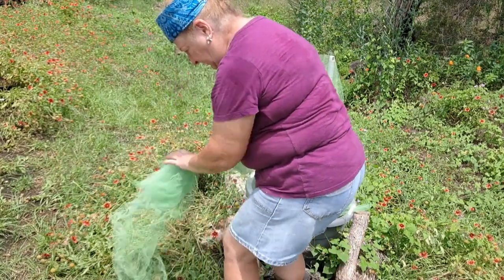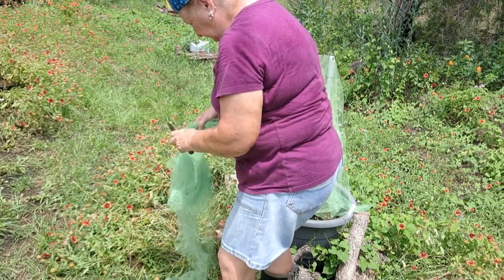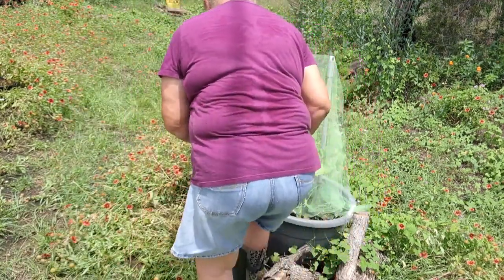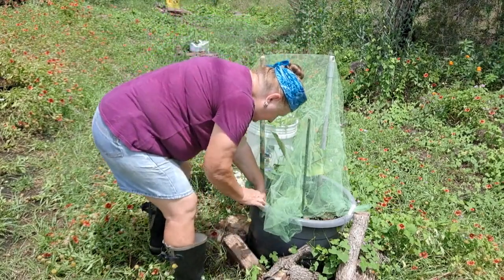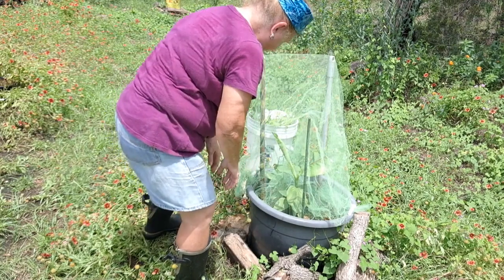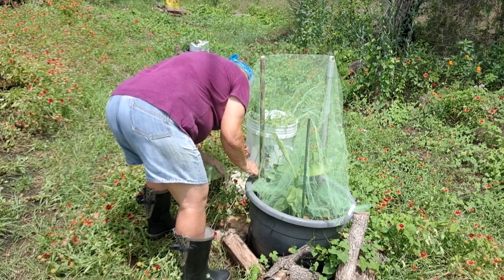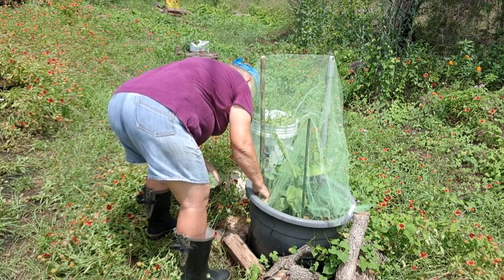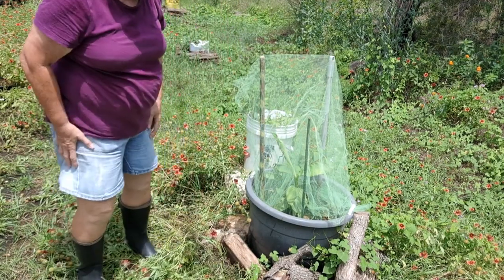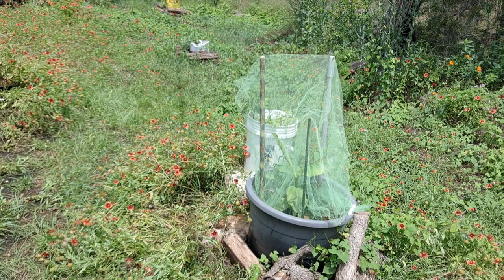Off again, but I don't need all that. And I know it's something that flies by or whatever. I don't know how it does it, but something gets on there and eats it. Because once I covered it with the tulle, it left it alone. So I'll leave it till it outgrows this. And then I'm going to take it completely off of it. It should be big enough that it'll fend for itself by then.